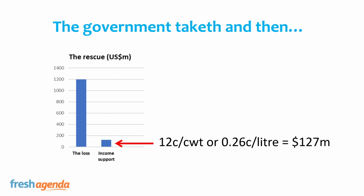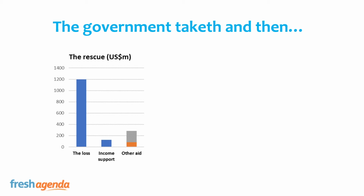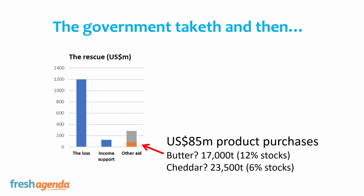So there's very disappointed people. We've heard many farmers say they didn't think it was really going to come to them to the extent that they hoped, but this is well short. Yeah, it's well short. There are other devices to help. Also announced was 85 million in product purchases.